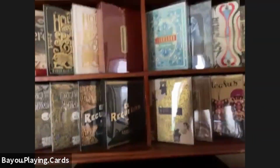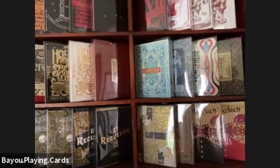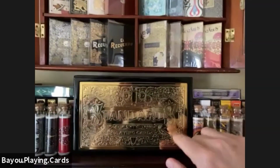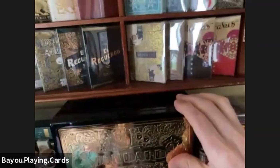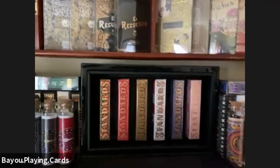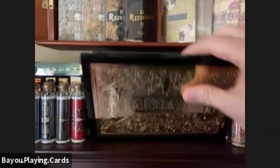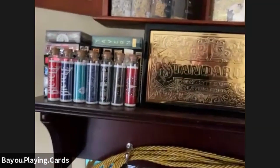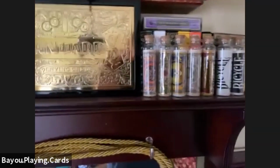Kelsey wants to know, is it half the fun finding ways to display your collection? Yeah, absolutely. Have you all seen this standards box? Only on the gram. So those are standards playing cards designed by Kevin Cantrell. And these in behind here are all of my Theory 11. Got quite a few of those. A friend did these up for me.